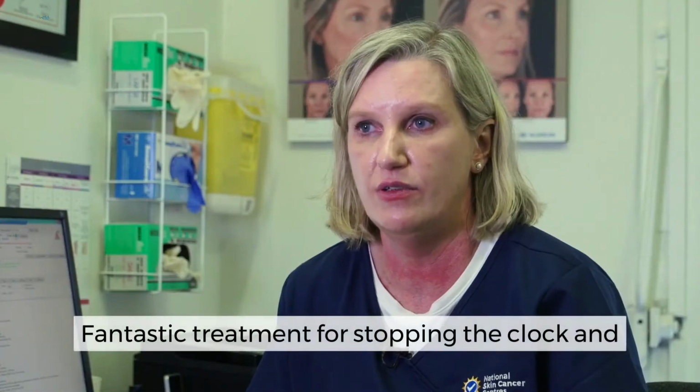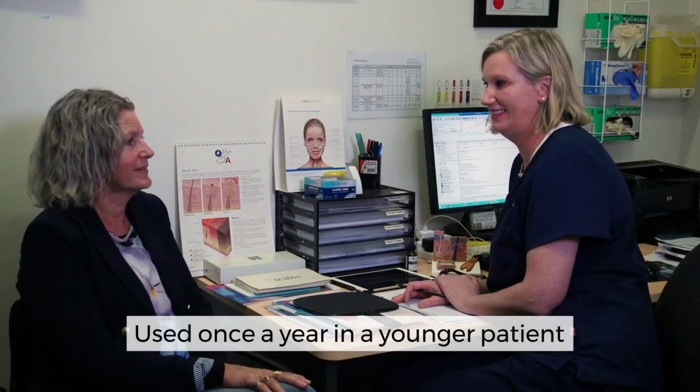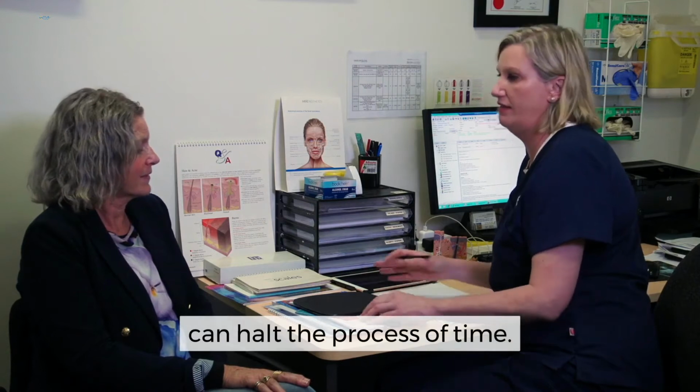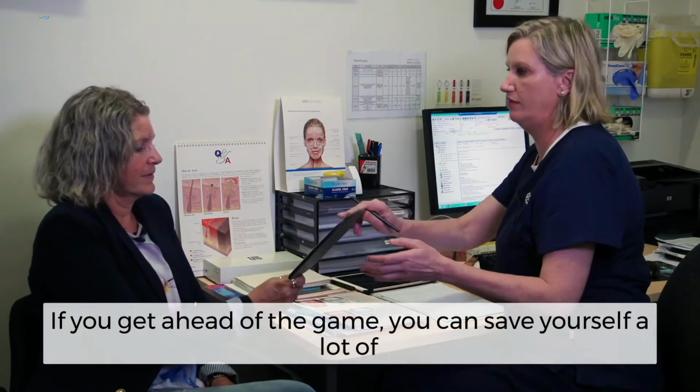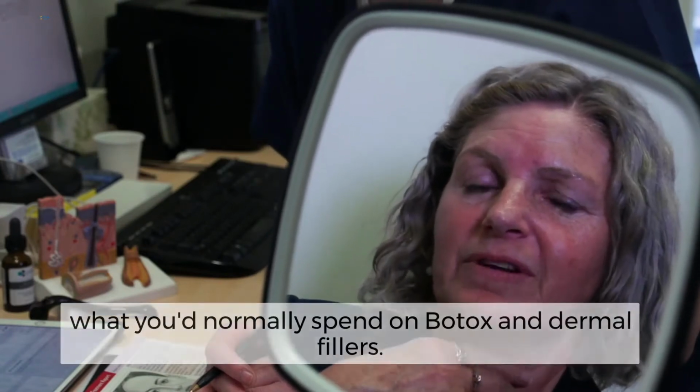Fantastic treatment for stopping the clock, for preventing the ageing process. They've been used once a year in a younger patient, can halt the process of time. So if you get ahead of the game, you can save yourself a lot from what you would normally spend in Botox and dermal fillers.